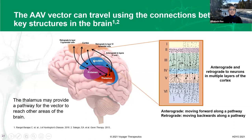One of the things that we've learned is that these AAV vectors can travel using connections between key structures in the brain. And so we propose that delivering the therapy to the putamen and the thalamus will not only be able to treat those structures, but will be able then to use those networks within the brain to travel to the caudate and up into the cortex so that we can treat all of the areas of the brain that are important for HD.